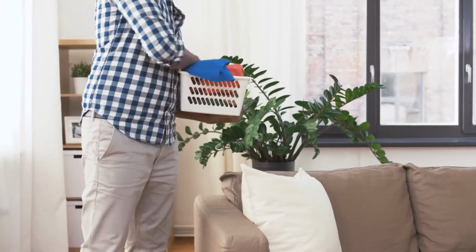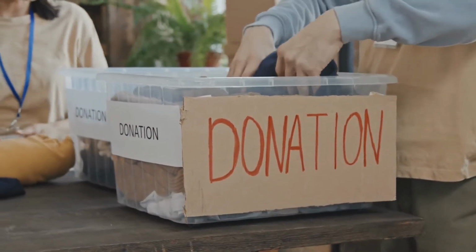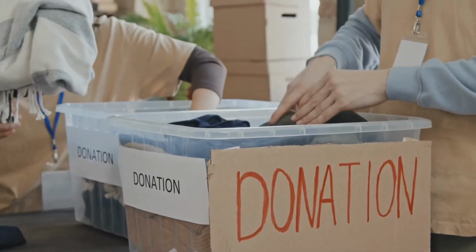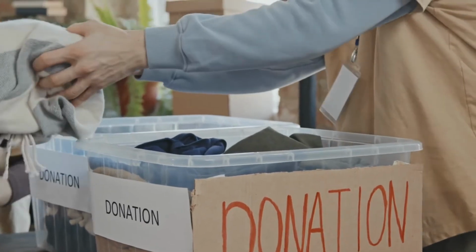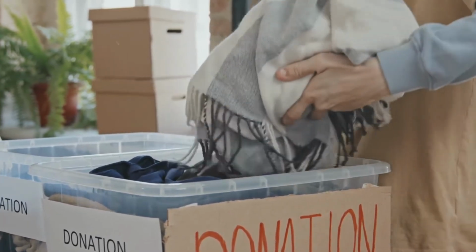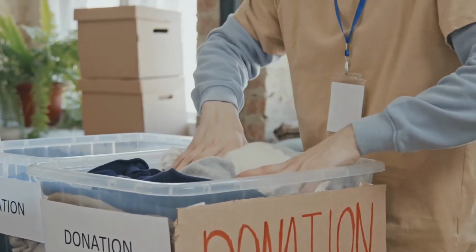Number 10, have a secondhand bin set up somewhere. It could be in a bedroom, closet, or a garage. Place items there that you no longer need or you're unsure about. You can always go and retrieve it if you change your mind, but most likely if you're unsure about it, you'll end up giving it away. Look at items in terms of a heck yes or a heck no. If it's a heck maybe, get rid of it.